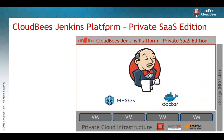CloudBees Jenkins Platform Private SaaS Edition is a very cool piece of technology. It runs on your private cloud, as I mentioned. So whether you have OpenStack or you want to run it on Amazon Web Services with a VPC connection for a private cloud, you need to allocate those resources, and then you have storage attached as well. And then you simply install the Private SaaS Edition on top of it, and then that makes the Jenkins as a service available to your project teams. It uses internally some very cool technology, including the Docker containers, as well as the Mesos orchestration engine for containers.